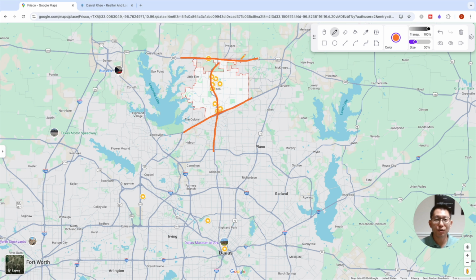They are building a Universal Studios somewhere around here. And so people are thinking, oh, is my house price going to go up? Well, Frisco house prices are going to continually increase because it's just a popular city, with the school districts and the location that it's in, and a lot of things to do.